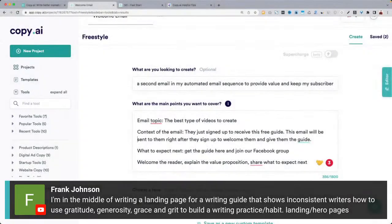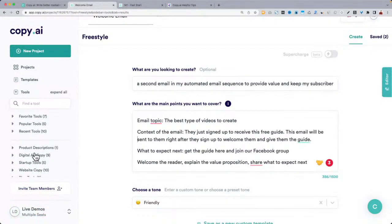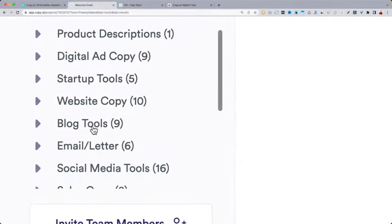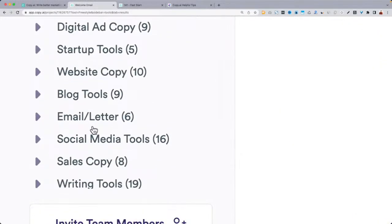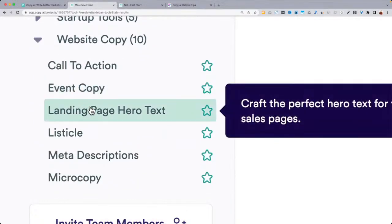There's a few ways to get started. So let's say that's your task. It's a landing page or a hero page. In the past, what you would do is look over here in the tools section and maybe find website copy. There are some tools here, landing page, hero text. The only downside to these tools is they are very specific. So they're going to do one thing in particular.